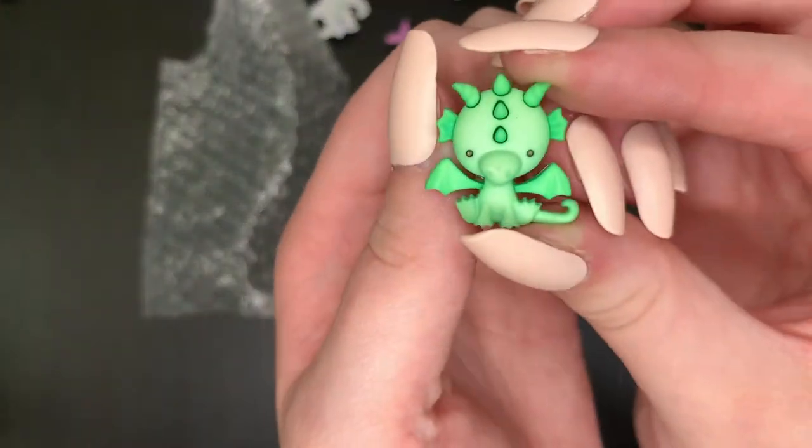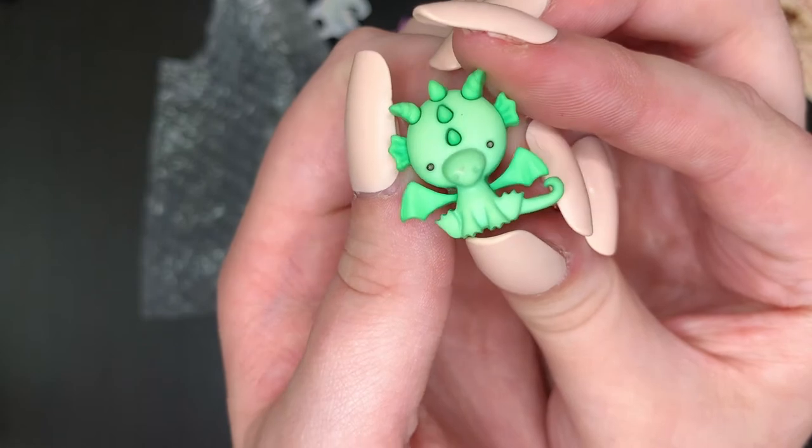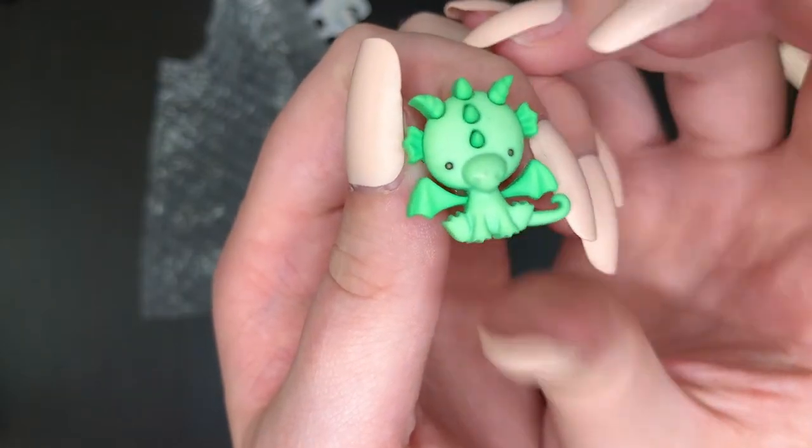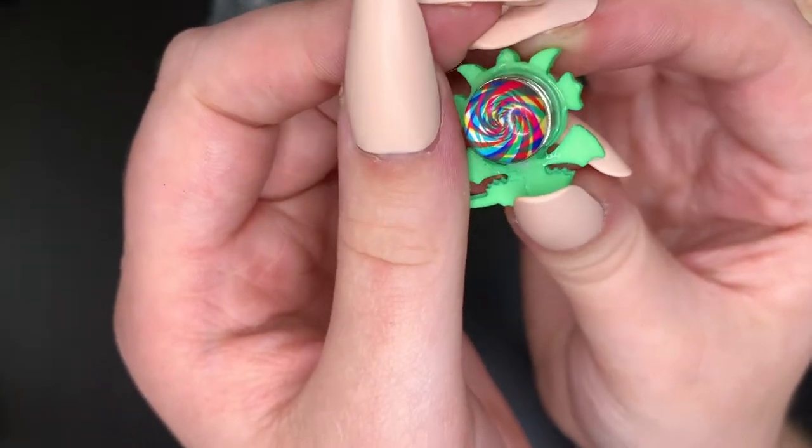This is a little green dragon. Oh, look at him. I'm definitely gonna be using this one on my Randall Spangler pieces. And it comes with this cute little swirly design on the back.